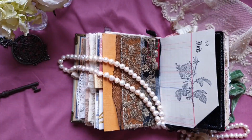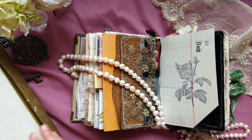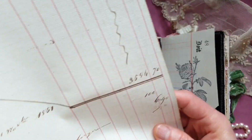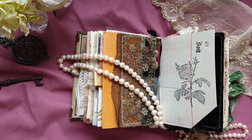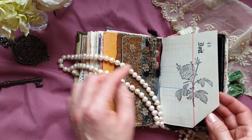So here is this enormous ledger, and it comes from the middle of the 19th century. Just to show you, for example, here you can see the dates from 1850s. It would be fun to keep your notes to do some journaling on a paper like that, won't it? I have stamped the page here with this gorgeous rose image.